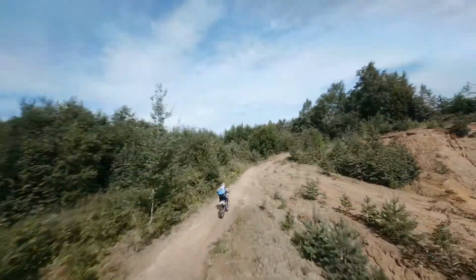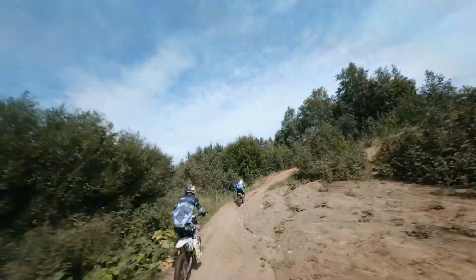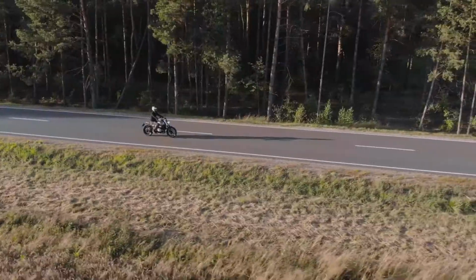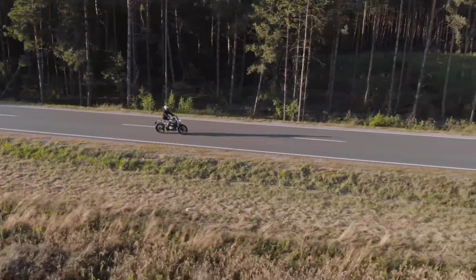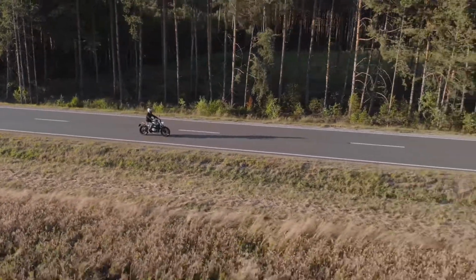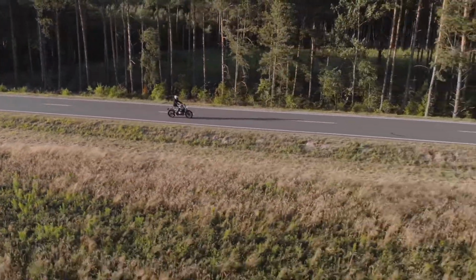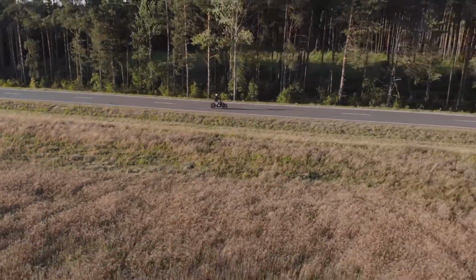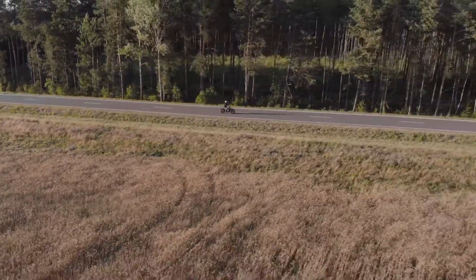Kawasaki Versys-X 300. Given an upright riding posture reminiscent of an adventure bike, but miniaturized to fit on city streets, you'll find the Versys-X 300 is a weekend runner as much as a daily rider. The tires and suspension, along with the 7.1 inches of ground clearance, all speak to taking tougher roads, such as those with potholes and poor maintenance, as you'll find in many urban areas.